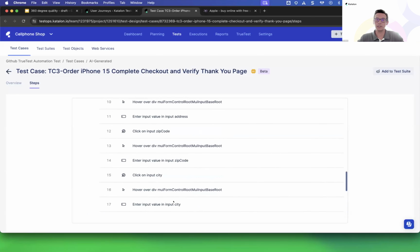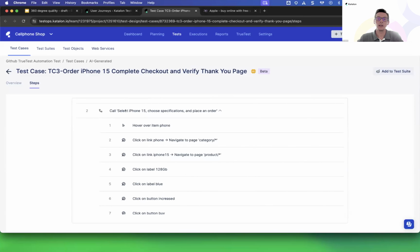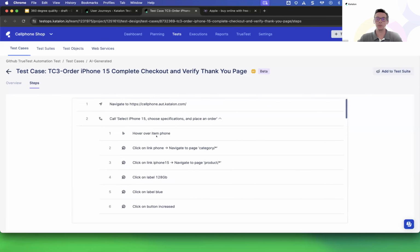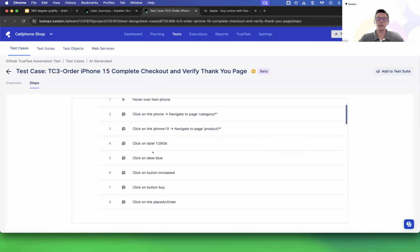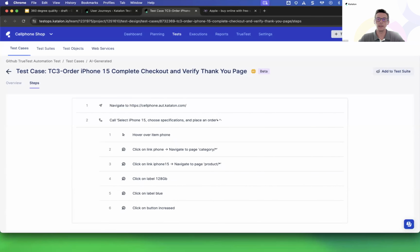So again, those tests are sort of self-contained in that perspective. And another thing you might notice is that in this case, for selecting the iPhone, choosing the specs, and placing the order, there are some steps here that are indented. The reason we do that is because the technology is intelligent enough to say, hey, test case number 3 is not the only test case that is adding a product to the cart. So let's make sure that we define those steps in a reusable way, because many other test cases are going to use those same steps, right?